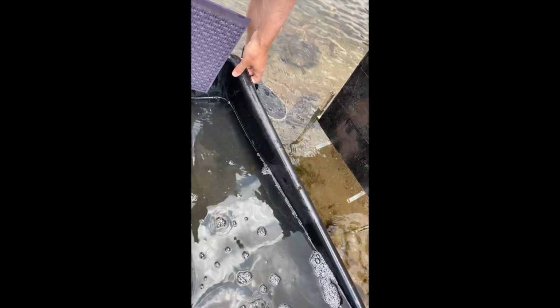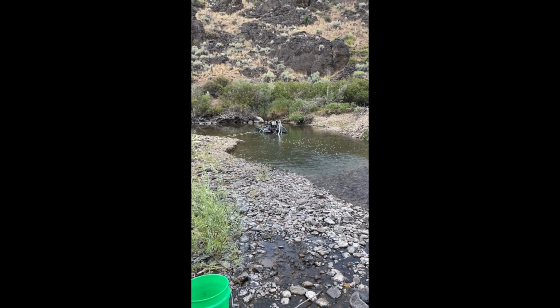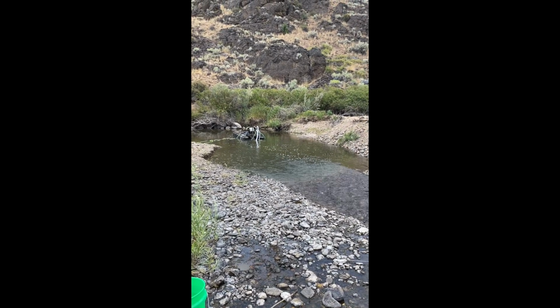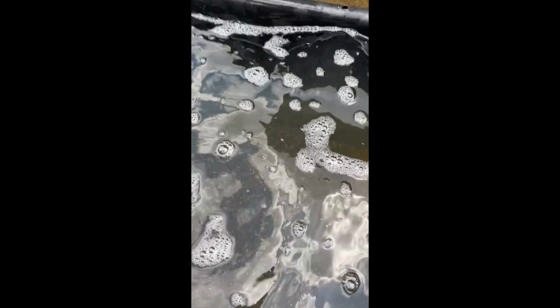The gold in here. Yeah, you can see all the gold. That's a lot of gold. That was a 2-hour run today in the hole right above the dredge. Just getting down to hard pack, just starting to chew into hard pack with the blaster. Yeah, some decent gold in there, a lot of flakes.